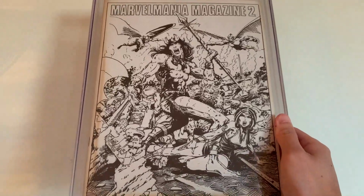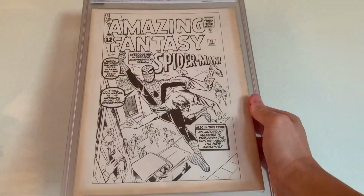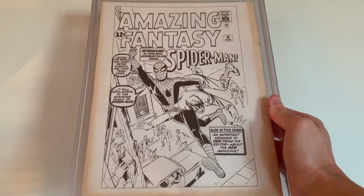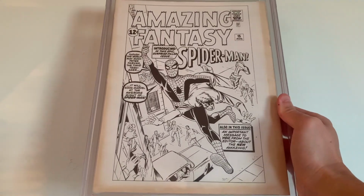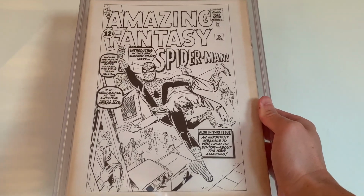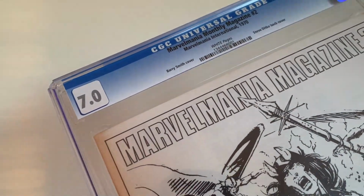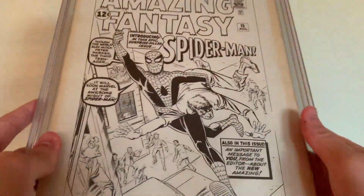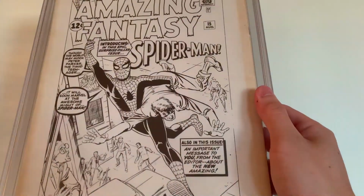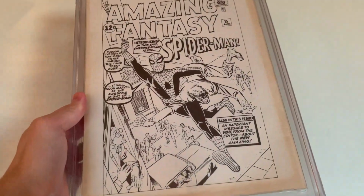But what was really cool about this magazine is that on the back is the unused Steve Ditko Amazing Fantasy #15 cover of the first appearance of Spider-Man. Now, to my knowledge, this is the first time that this was printed anywhere, and it was used as a pinup. I think this magazine is actually published in the UK. Yeah, I think that's right. But yeah, this is the first time that Steve Ditko's unused cover was printed anywhere else.